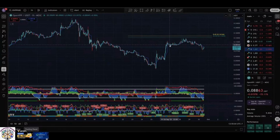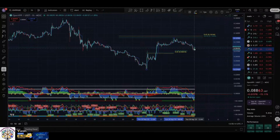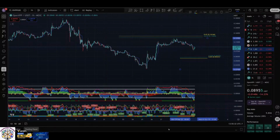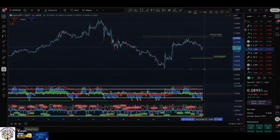1, 2, 3, 4, 5. So maybe pull a fib from the lows to the highs here and look at that non-log golden pocket. I would be looking at that area 0.68 to 0.71. You could bounce from here. Actually, we still need to turn that on log as well. Yeah, 5.5 to 5.7.